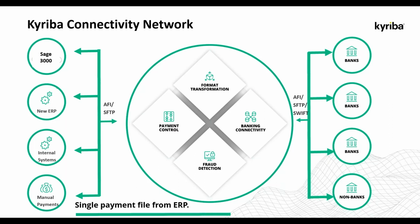And the focus can then be on the ERP connections on the left-hand side of this diagram, since the bank connections would have already been put in place. Format transformation is used for payments that are not already pre-formatted by the ERP. The payment hub reformats the payments based on specific criteria, such as bank channel, payment type, and receiving location.